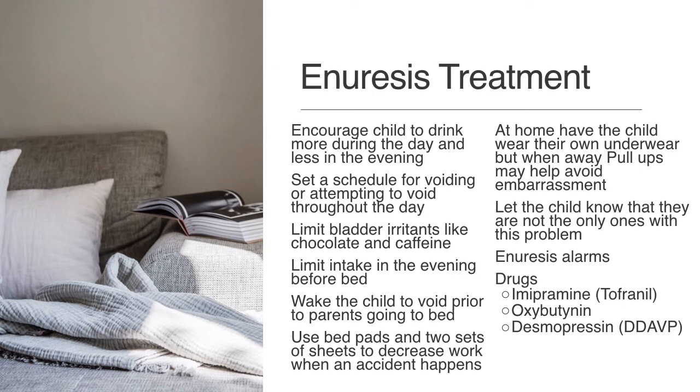You want to wake the child to void prior to the parents going to bed. So say the kid went to bed at 8 o'clock and now it's 10 or 11 o'clock and the parents are going to bed. Before the parents go off to bed, they go and wake up the kid, take him to the bathroom. It may be one of those things where you have a kid that's half groggy asleep, but you take them to the bathroom and that may help them make it through the night.